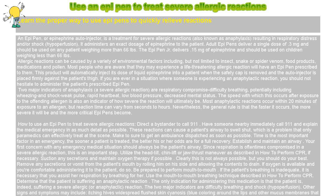Nevertheless, the general rule is that the faster it occurs, the more severe it will be and the more critical Epi Pens become. How to use an Epi Pen to treat severe allergic reactions. Direct a bystander to call 911. Have someone nearby immediately call 911 and explain the medical emergency in as much detail as possible.